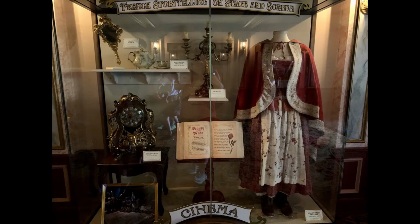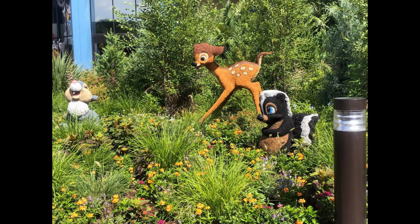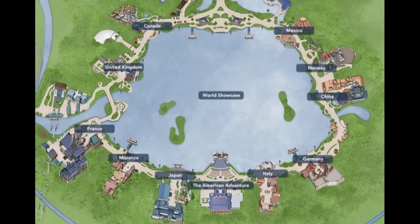With the reopening of the Disney parks came the beginning of the Food and Wine Festival at Epcot. This is actually my first time at Epcot during the Food and Wine Festival, and I can say with confidence that it was definitely my favorite festival at Epcot. Plus they still had some topiaries left over from Flower and Garden. But anyways, I navigated the World Showcase going counterclockwise, so I started in Canada.